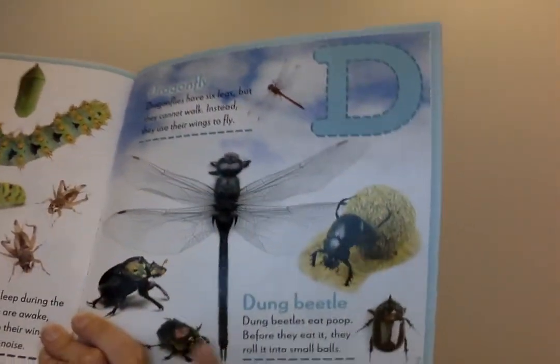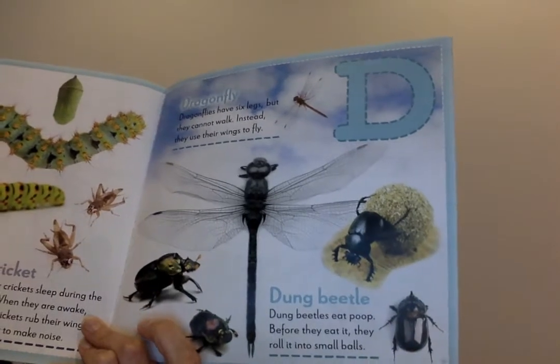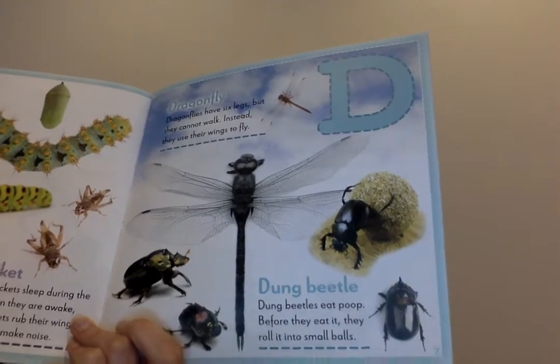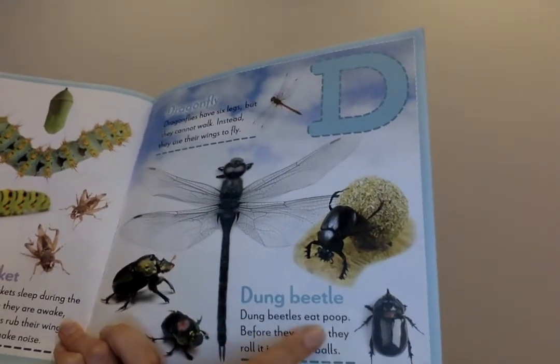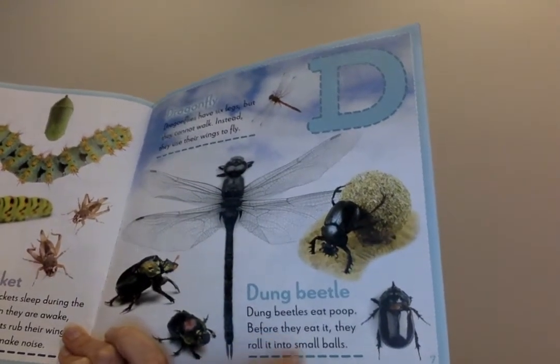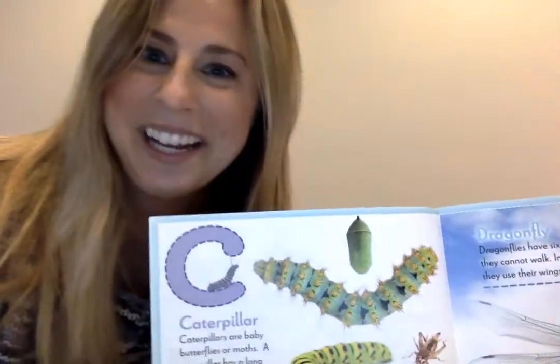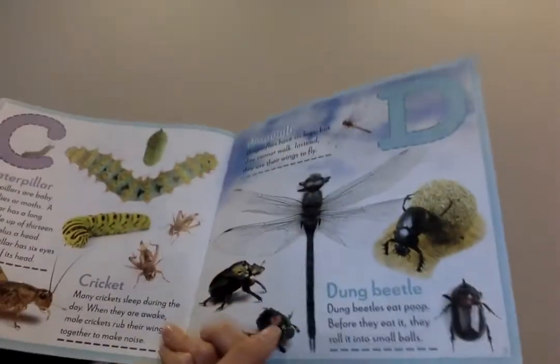What letter is this? D. D for dragonfly or D for dung beetle. A dung beetle eats poop. That's kind of silly. Before they eat it, they roll it into small balls. That's kind of funny. Did that make you laugh? That a dung beetle eats poop?